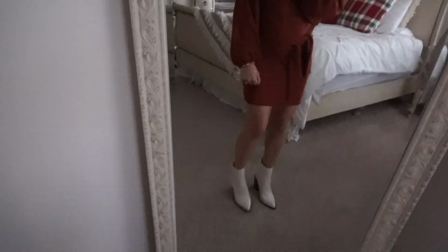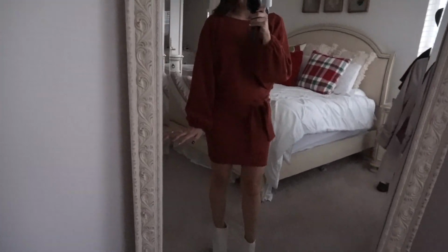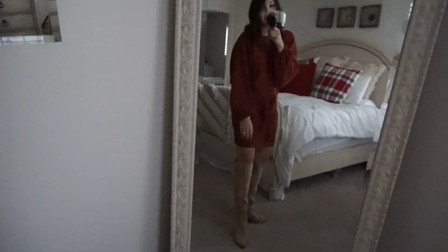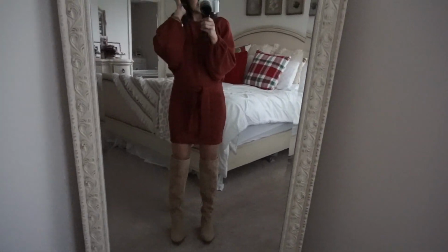I have them on with the Western booties, but I'm also going to put on an over the knee boot so you can see it styled a different way. This is beautiful, and I love the color of this too. I love this dress even more with a knee-high boot. And these are not from Justfab, but they have very similar options, tons of options actually.